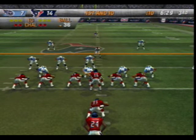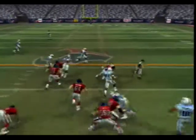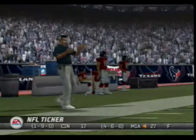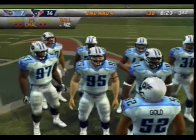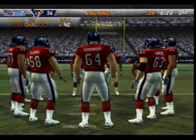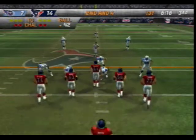The Titans come out on a nickel package. Hand it off to the back. Number 30 is there for the tackle. Williams runs it through the middle, a gain of about six. Ball on their own 42-yard line.